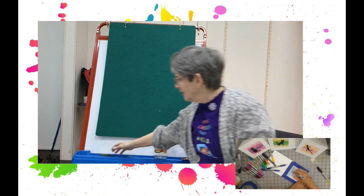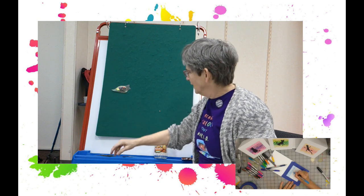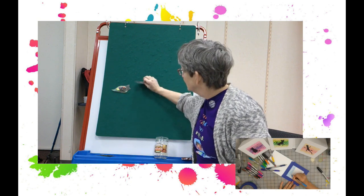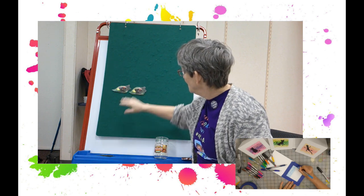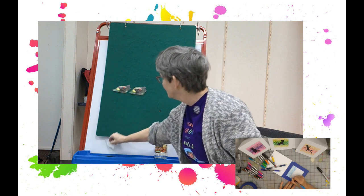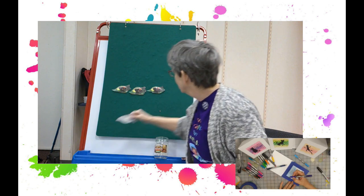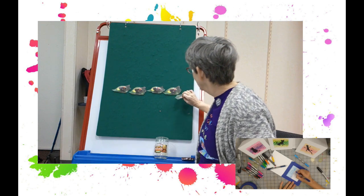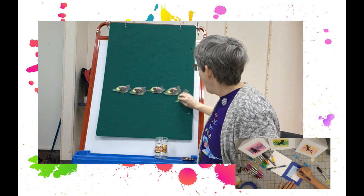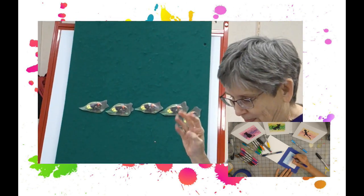Leave that right there. And let's count these fireflies as I put them up. One. Oops, upside down. Two. Three. Four. And five. All right, you can count with me.